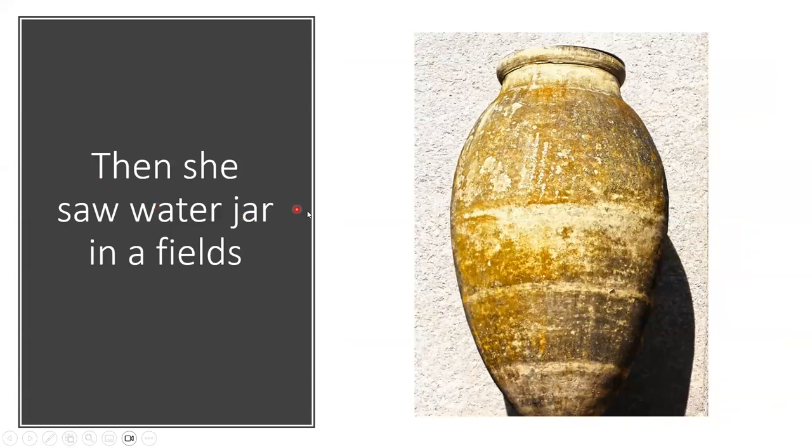Then she saw a jar in the field. This is a jar. Okay, it contains what? Water. The jar contains water. There is water in this jar.